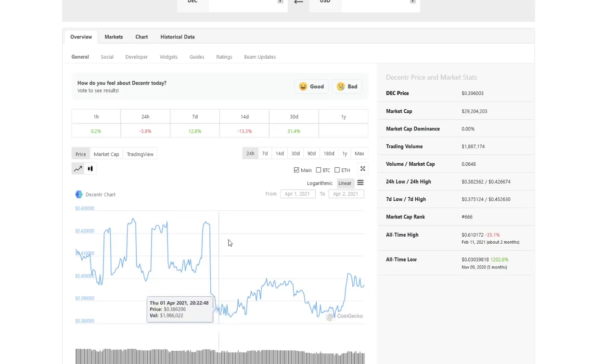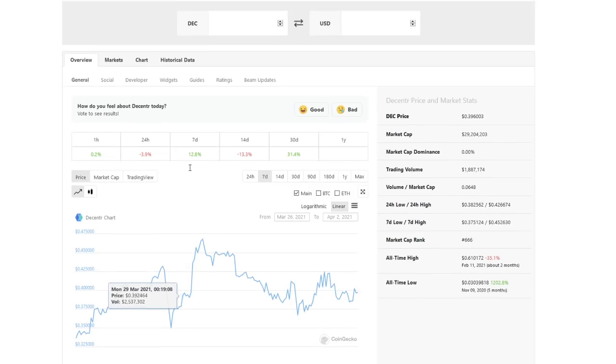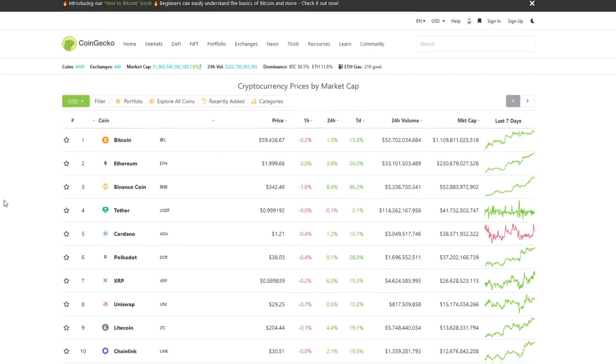Obviously in the last 7 days it did increase because this one's been out for quite some time here. Now in the last 30 days we did see that 31% increase. However, nothing too special here. Not much movement yet. We'll take a look back at Dissenter a little later on and see if we can see some potential or movement coming to Dissenter. Obviously Ethereum's doing big things, so we'll keep checking up on Ethereum as well.